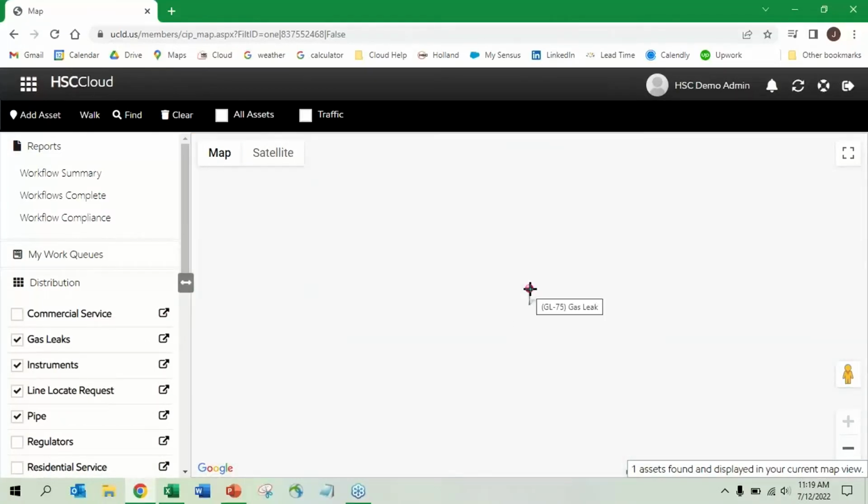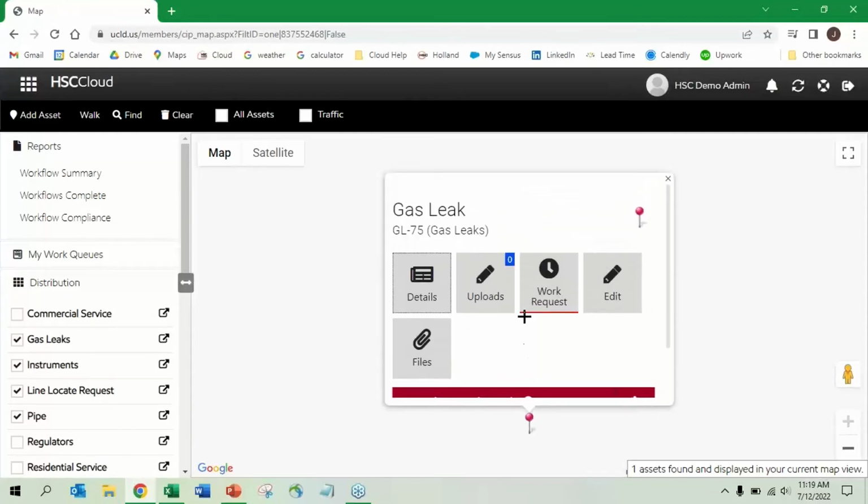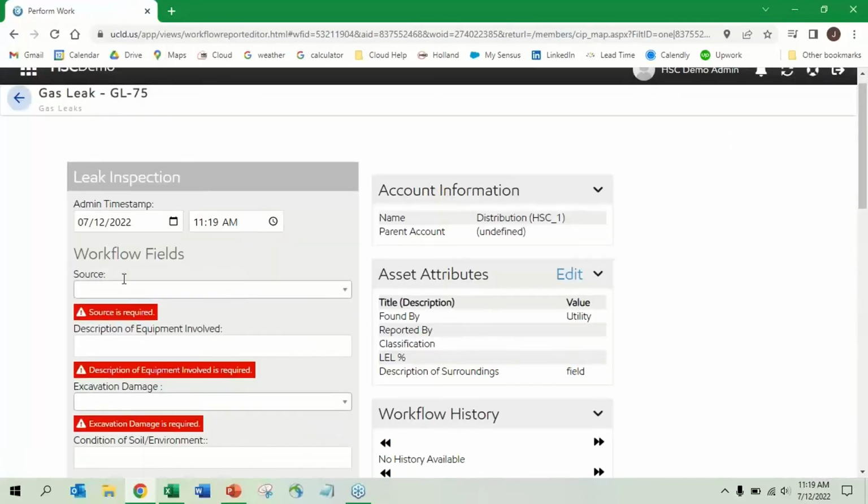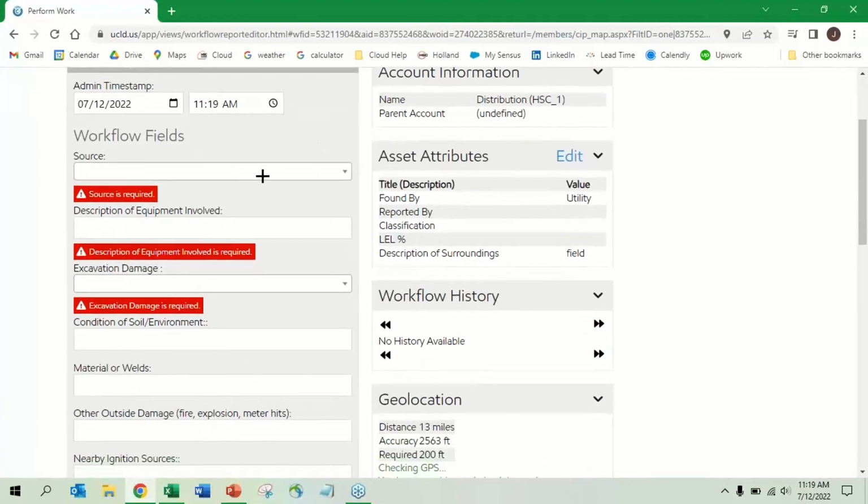I believe it'll be right around here. Yep, here it is. So here's our leak that we just found out in the field. It has shown up as a red pin because it has a leak inspection that's due on it. I can go into this leak inspection here and fill out the form if I'm at the field standing at that site. Now, these are all very customizable.